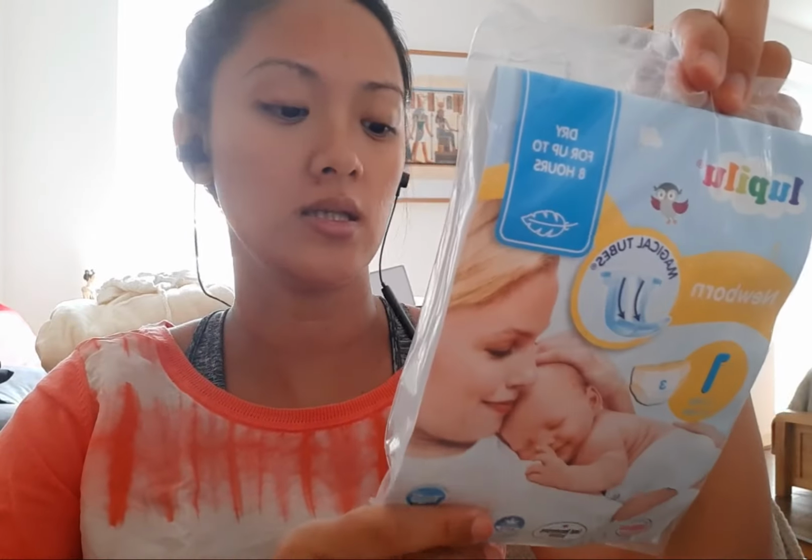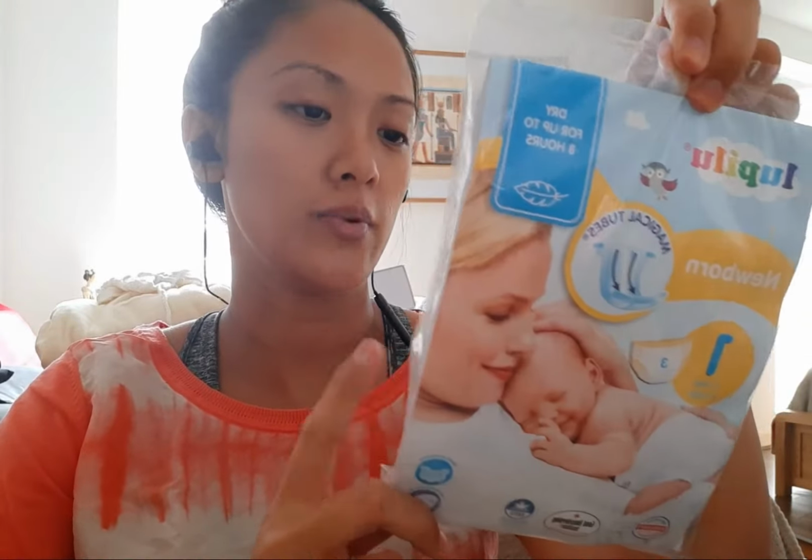But for the hospital bag, I think I have already a few items, like some samples I have from Lulilu. It's a diaper for newborn, so I have three samples. And then from Nanda, the wet wipes from Pampers Sensitive, so it's a sample as well, 12 sheets.